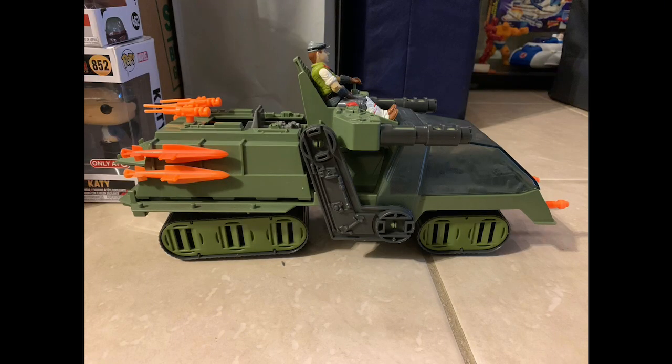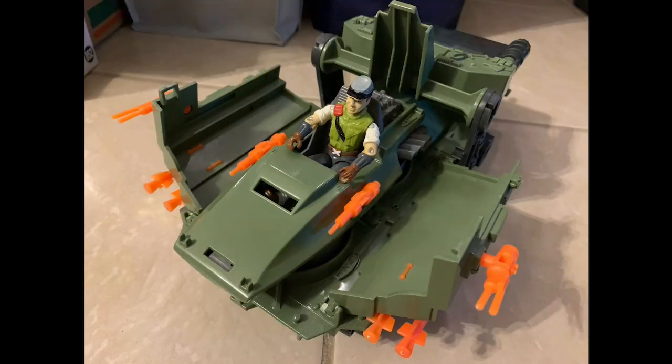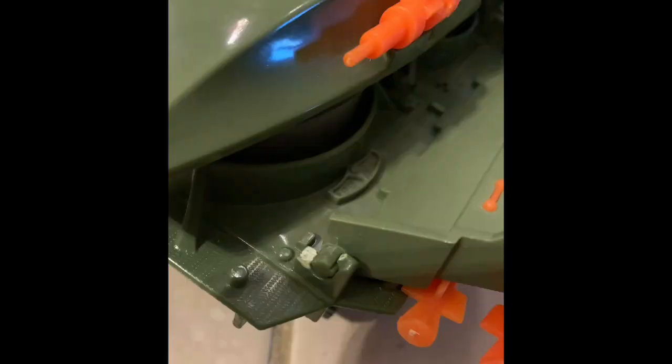And the Havoc here is a really cool vehicle. My brother had this when we were kids. I love this vehicle. It's really cool. And it opens up in the back so that there's little hover car can come out. Cross-country can fly the hover car around. There is one flaw. This little clip on the back is busted, but as you can see from all the other images, the thing still holds together just fine.